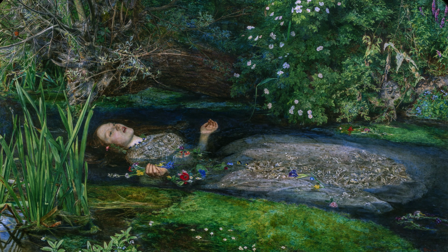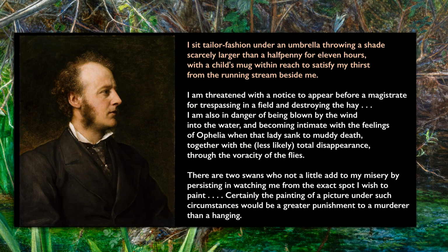We have an account of the difficulties from Millais himself. He wrote, "I sit tailor fashion under an umbrella, throwing a shade scarcely larger than a halfpenny, for 11 hours, with a child's mug within reach to satisfy my thirst from the running stream beside me. I am threatened with a notice to appear before a magistrate for trespassing in a field and destroying the hay. I'm also in danger of being blown by the wind into the water and becoming intimate with the feelings of Ophelia when that lady sank to her muddy death, together with the less likely total disappearance through the voracity of flies. There are two swans who do not a little add to my misery by persisting in watching me from the exact spot I wish to paint. Certainly the painting of a picture under such circumstances would be a greater punishment to a murderer than a hanging."